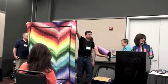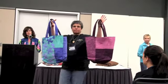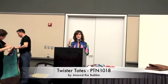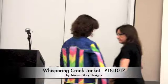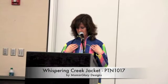And we have a couple of non-quilt items. The tote bags are the Twister Totes. This pattern is by Around the Bobbin. It includes a plain version and the twister version. And the other item is what I'm wearing. This is the Whispering Creek jacket by Morning Glory. It's not embellished yet, but it will be. I just sewed the binding on the sleeves half an hour ago.